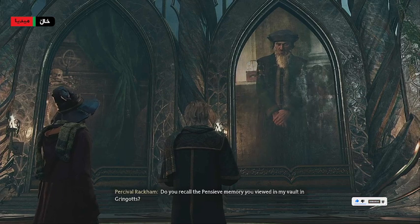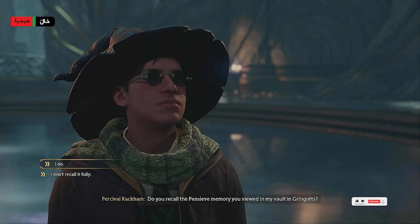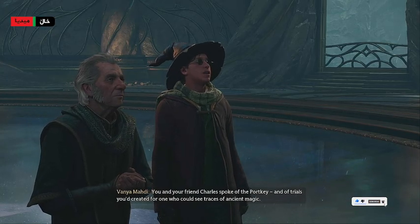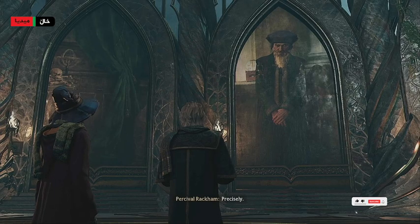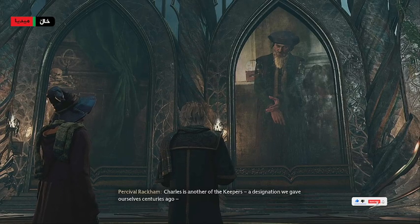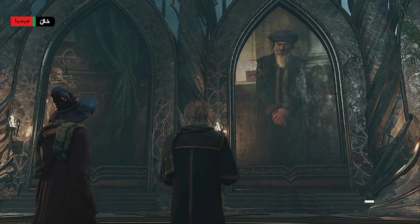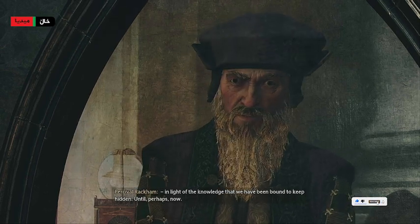Do you recall the pensive memory you viewed in my vault in Gringotts? You and your friend Charles spoke of the port key and of trials you'd created for one who could see traces of ancient magic. Precisely. Charles is another of the keepers, a designation we gave ourselves centuries ago, in light of the knowledge that we have been bound to keep hidden.